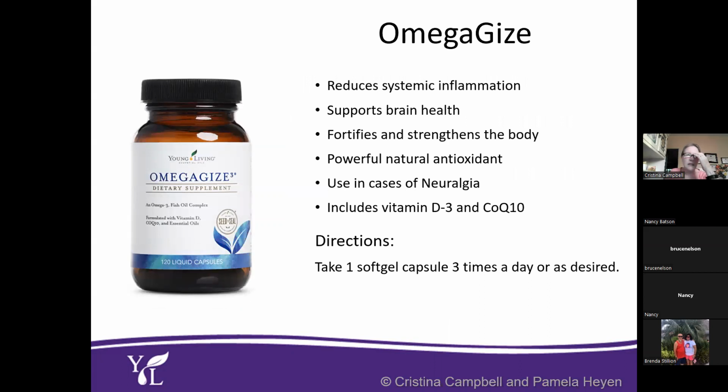Omegagize is something that's really good. It reduces systemic inflammation. It supports brain health. Anytime we can get more omegas, eating foods that are high in omega-3s is important. So just remember to take your Omegagize. It includes vitamin D3, but I take a vitamin D3 supplement as well, Young Living's super vitamin D. It also includes CoQ10, which is really good for the heart. It's a powerful antioxidant. I take up to 9 Omegagize a day. There's nothing wrong with that. It's my way of getting my fish oil in. It's my way of getting my omega-3s, and we don't get enough.